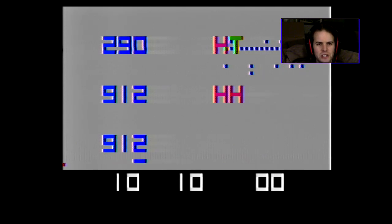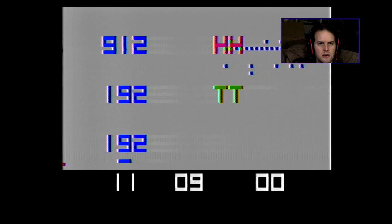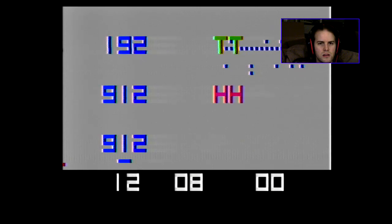I want to get at least one of these right. Let's try 192. I'm not really good at these kinds of things. Okay, that's definitely not it. I'm putting that back the way it was. So again, 2 in the right position.